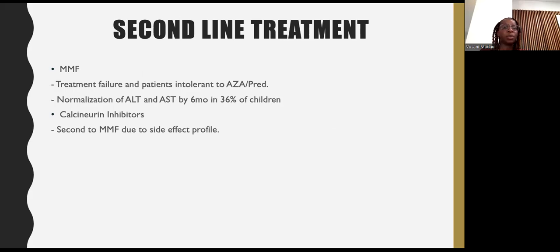So second-line treatment would be MMF, which is mycophenolate mofetil. It's given for patients with treatment failure and patients that are intolerant to azathioprine and prednisone. It has been noted that with MMF, it results in normalization of your enzymes by 6 months in about 36% of the patients. However, there is lack of knowledge with regards to the therapeutic range and toxic threshold for this medication. And it's also much more expensive in comparison to azathioprine. So that's the challenge with MMF. Calcineurin inhibitors, which would be your tacrolimus and your cyclosporin, come second to MMF due to their side effect profile as well. But yeah, they're other drugs to consider.